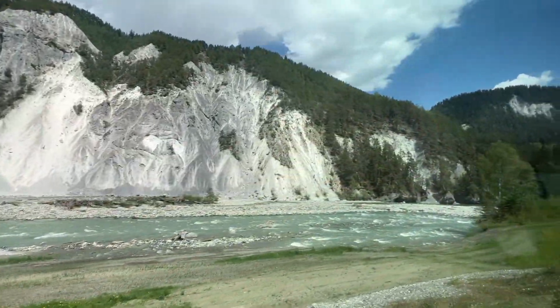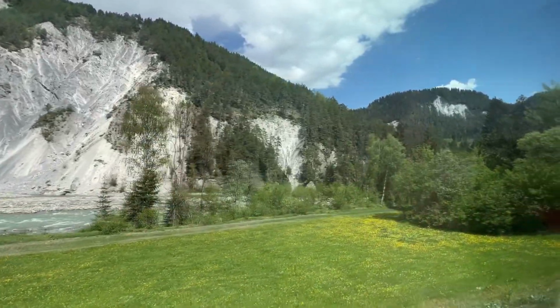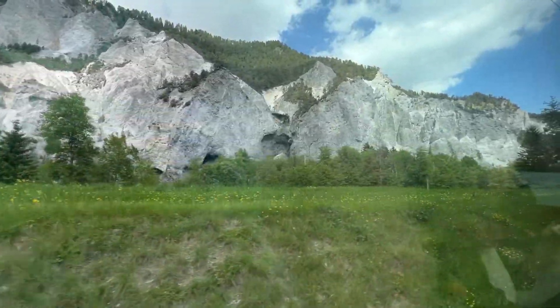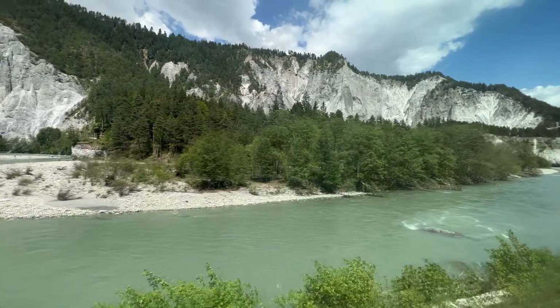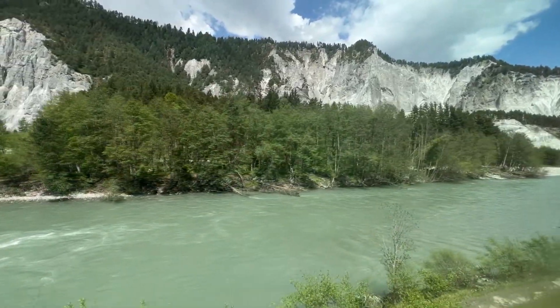It is not long before we are in the Swiss Rhine Gorge. The audio guide called this the Swiss Grand Canyon. Having been to the Grand Canyon, I would highly disagree. However, I don't think it needs to be compared to the Grand Canyon, as the Rhine Gorge is very beautiful in its own right. The white cliffs are quite spectacular in contrast to the trees and river.